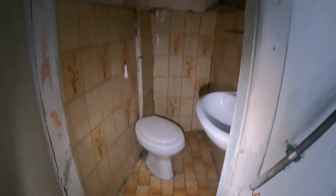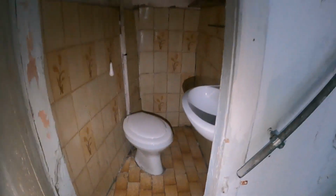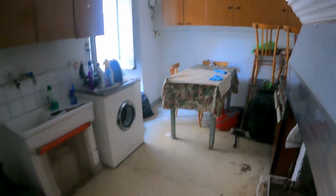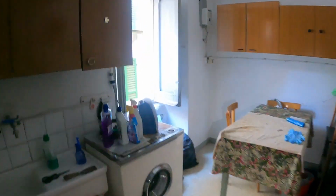Down here there is a toilet, a small bathroom. So this one is just a toilet and the sink. So you have water down here. You can most likely keep this as a bathroom. And then we are going up these stairs, very old stairs. And you can see a lot of trash bags and whatnot. And we are on the first level. So this is a small kitchen diner at the moment.